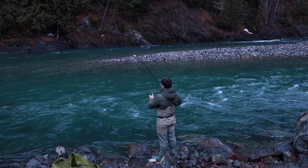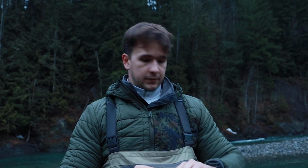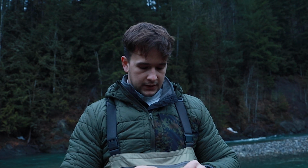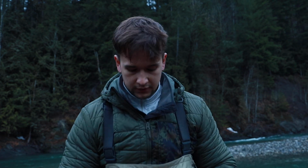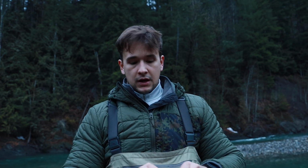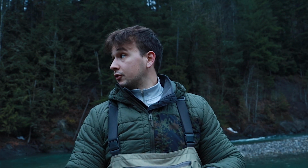I've been fishing this spot for about 40-45 minutes. It's not a really big spot, so I've covered most of the water that I could possibly cover, at least with the pink worm. Right now I'm gonna try for probably another 15-20 minutes with some shrimp. And if nothing happens, it's time to keep moving.